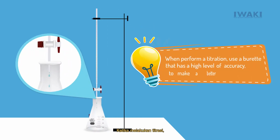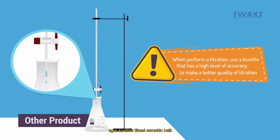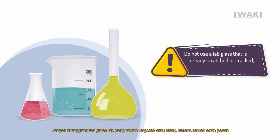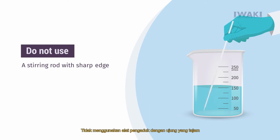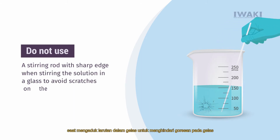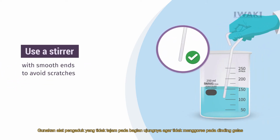When performing a titration, use a burette that has a high level of accuracy to make a better quality titration. Do not use a lab glass that is already scratched or cracked because it will break easily. Do not use a stirring rod with a sharp edge when stirring the solution in a glass to avoid scratches on the glass. Use a stirrer with smooth ends to avoid scratches.